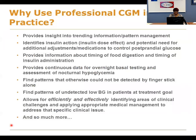Reasons to use it in your practice, and we'll talk about this again in a little bit more detail, but one of the particular things is that it provides some insight into the trending and pattern management for your patients. It will help you to find those patterns that you cannot detect with finger stick alone, and also for those patients who you're not exactly sure what's going on with them, and their A1Cs are above target, it will really help you to find out if they're having some problems with dawn phenomenon, if they are also having some nocturnal hypoglycemia, causing them to have some rebound hyperglycemia. So it helps to detect this information and to better target and manage their diabetes medications.